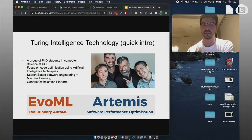So, a very quick intro about myself and our team. We are a group of PhD students from UCL that were doing research in automatic code optimization. After our PhD, we decided to build a startup that focuses on how we can automatically generate more clever, more optimized versions of code by using artificial intelligence and machine learning techniques, and more specifically, search-based software engineering techniques.